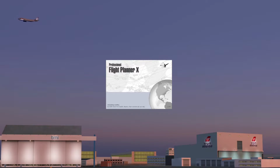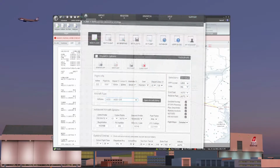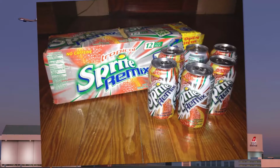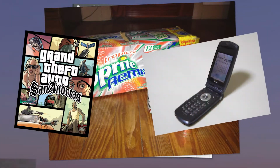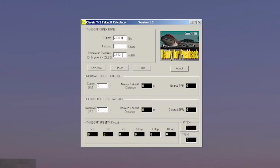However, if you don't have a utility like Professional Flight Planner X like I do, or if you don't use SimBrief, or if you're stuck in 2004 and neither one of those utilities exist yet, then this will usually get the job done quite nicely. The takeoff calculator is quite handy too, but also incomplete and a bit broken.